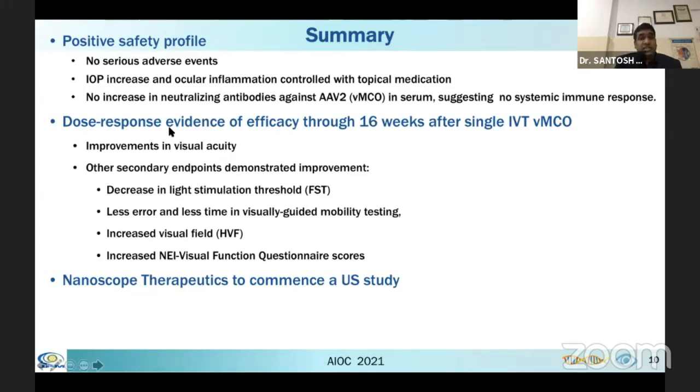And to summarize, I would like to say there are no serious adverse events, and IOP rise and ocular inflammation are the mild reactions we faced, which are well controlled with topical medications. And we have done an immune study and showed that no increase in neutralizing antibodies to the MCO was seen in serum, suggesting that there is no systemic immune response.